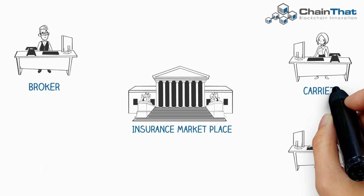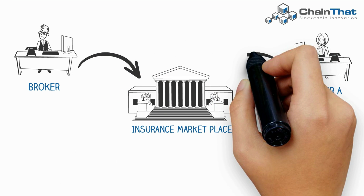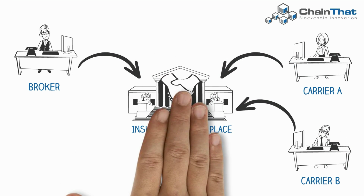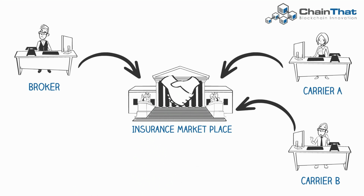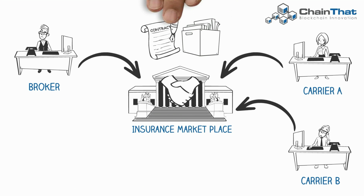Today, commercial insurance brokers and carriers transact through a centralized, regulated marketplace. This often means meeting at the physical marketplace to negotiate terms and contracts and establish trust. Contracts and supporting documentation are typically paper-based.